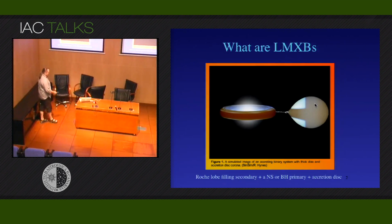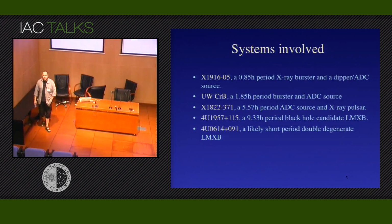Okay. And I'm going to talk about a couple of different systems, 4 or 5 to be exact, that we have data from the NOT and some data from the VLT as well. I'll quickly go through these. We have X1916-053, which is a 50-minute period low-mass X-ray binary, so it has a degenerate secondary star, and it's a dipper and possibly also an ADC accretion disk corona source. We have UW Coronae Borealis, which is just under a 2-hour period system, and X1822-371, which is 5.6 hours, an accretion disk corona source, and also has an X-ray pulsar in it. All these 3 systems have a neutron star primary.